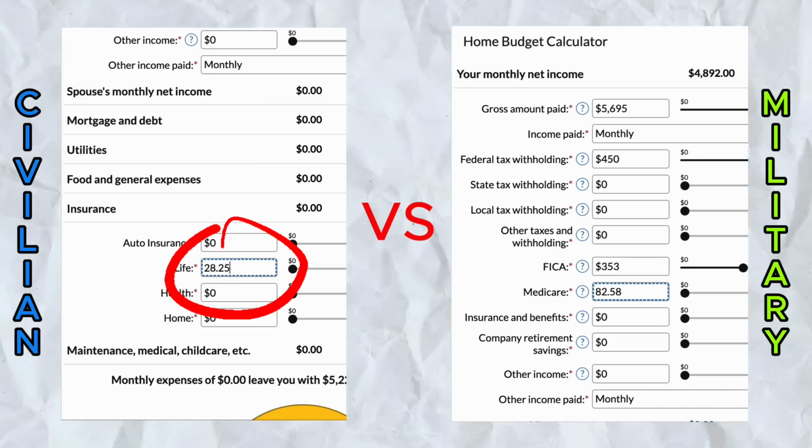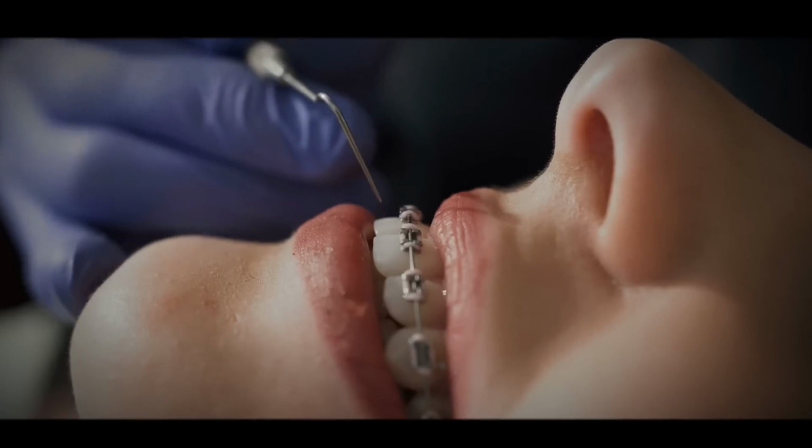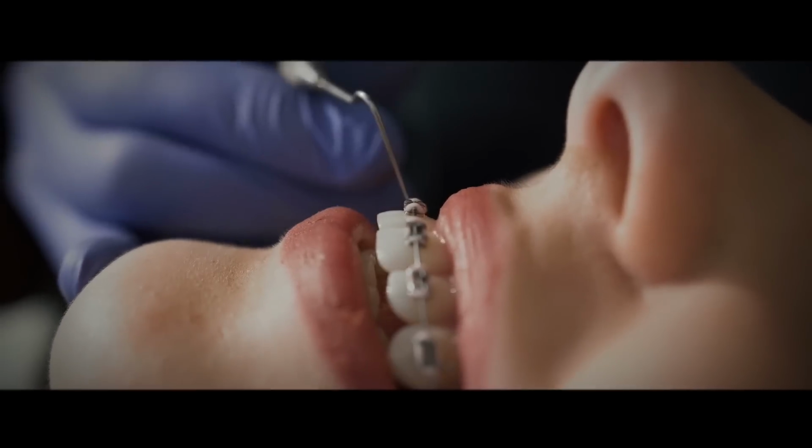As far as life insurance goes, she's paying $28 a month. For me, I pay $36 a month total for that life insurance. And we both pay dental. Now there's a reason why we both pay for dental. Under my dental, getting my kids braces, TRICARE only covers 50% of that. With my wife's dental, her dental covers the other 50%. So we got all of our kids' braces and paid nothing because of both of our insurances. So it's worth it.